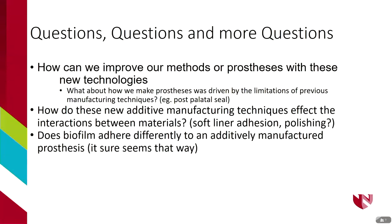Then, how can we improve our methods or prostheses with these technologies? Right, this is another one that's changing a lot. Why there's so much research into dentures is that a lot of what we think of as a denture has to do with the limitations of acrylic in its traditionally fabricated way. You put a post-palatal seal on your denture because you know it's not really going to be in contact with the palate anymore after it sets and shrinks.